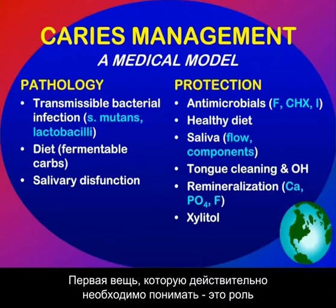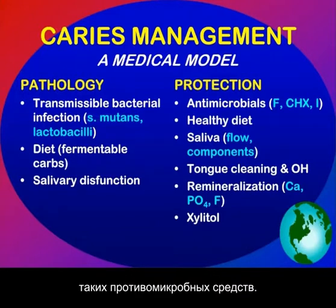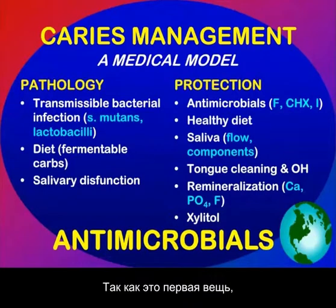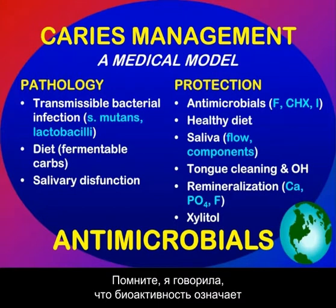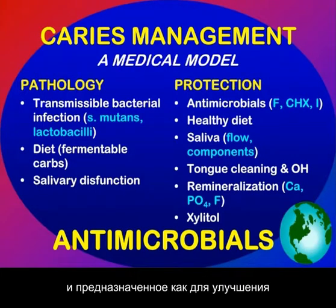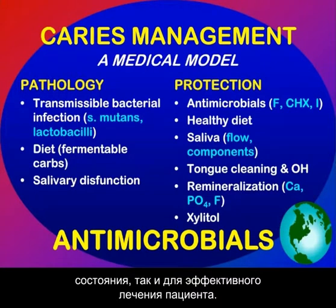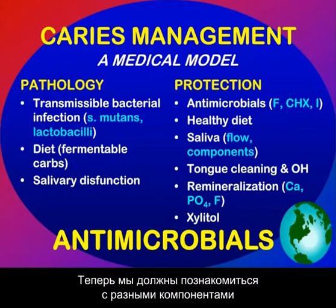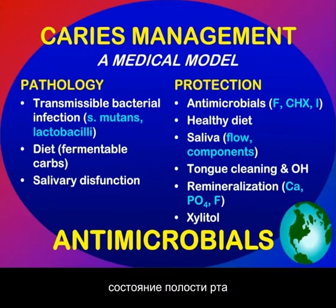The first thing that's really important to understand is the role of these antimicrobials. And the first antimicrobial that we will be discussing will be fluoride, because that is basically the first thing that was developed for the concept of bioactivity. Remember, I mentioned that bioactivity means anything that works with the body, with the oral cavity, to either improve or make something worse. It works with the patient. So that's what the concept of bioactivity is. So now we have to understand the different components, the different chemistry that can either improve or make the oral cavity in a worse situation and cause the caries process to get worse or to get better.